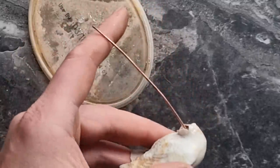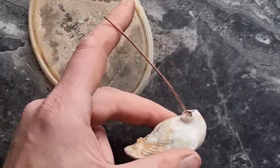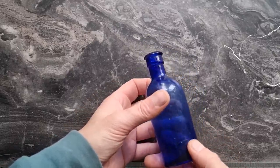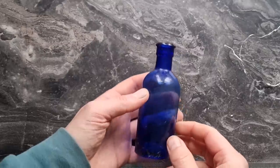Go, it is in and glued. Just need to let that set now, and then we can carry on later with the clay. So while we're waiting for that glue to dry, I just want to show this lovely blue bottle you saw come up. I cleaned it up and it's looking really good actually.